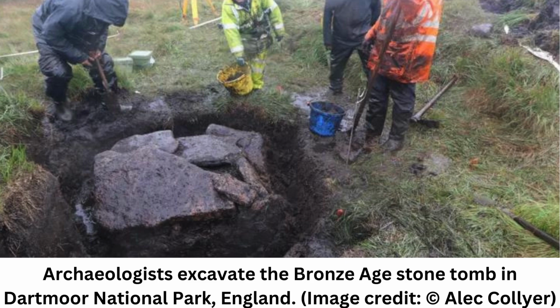A stunning tomb found on an isolated moor in southwest England could help archaeologists understand what life was like 4,000 years ago in the Bronze Age. Originally discovered in May, the burial chamber began eroding out of the peat at Dartmoor National Park and was excavated in August, according to a statement from the park.